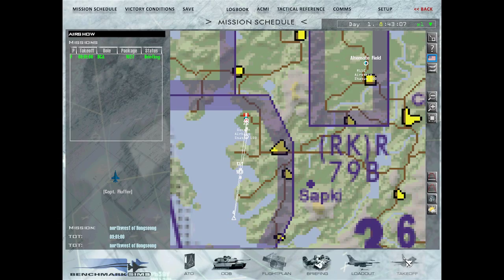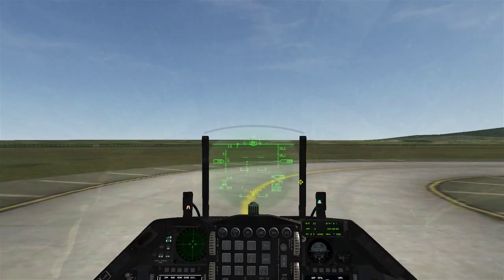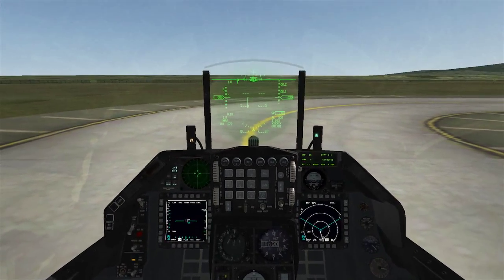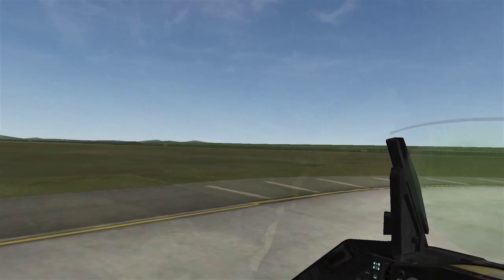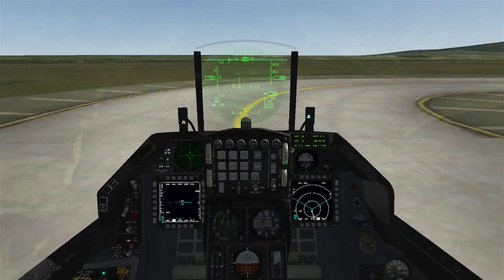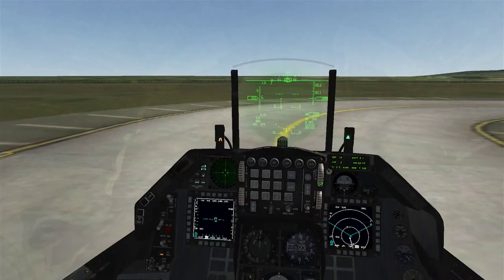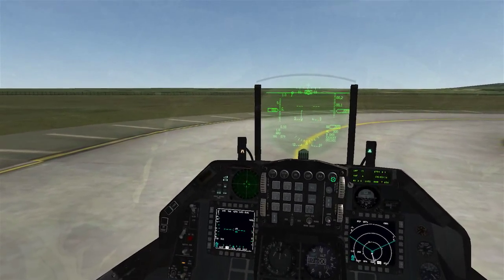All right, I have a basic scenario loaded up here. We'll go and load into the game, and then we'll see what happens. All right guys, we're loaded into the pit, and I'm on the runway. So what we're going to do is take off and fly up to about 10,000 feet, and then we'll take a look at some of the flight dynamics of the plane once the engine has quit.